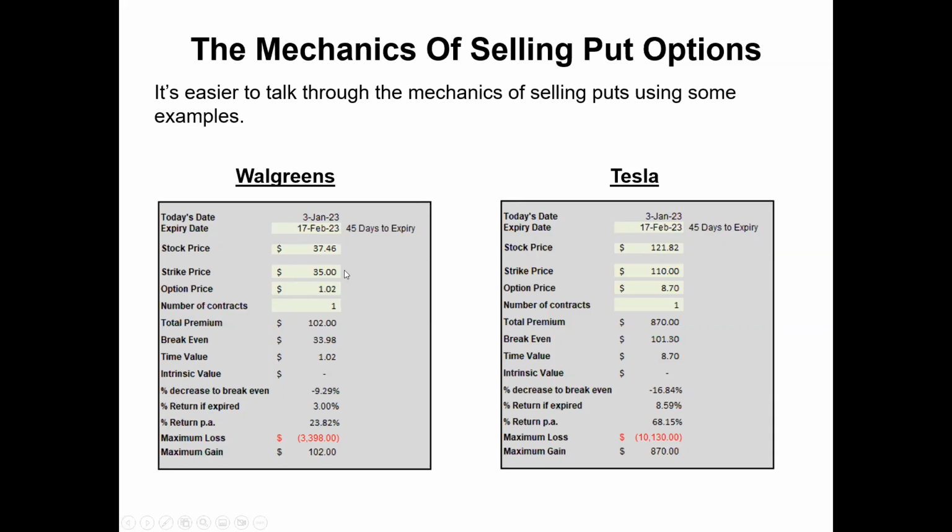If Walgreens stays above 35 between now and the 17th of Feb, the put will expire worthless, we keep the $102 premium, and we've made a 3% return, which when we annualize that is around 23.82%. The maximum loss is equal to the strike price minus the premium times 100. So $3,398 in total potential loss if Walgreens goes to zero. Now that's fairly unlikely, but it could potentially happen.